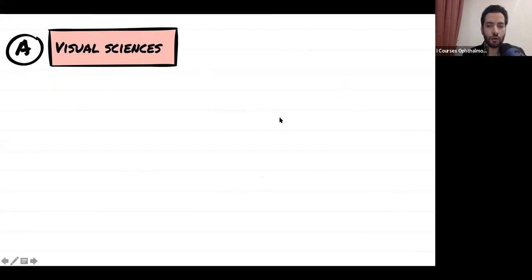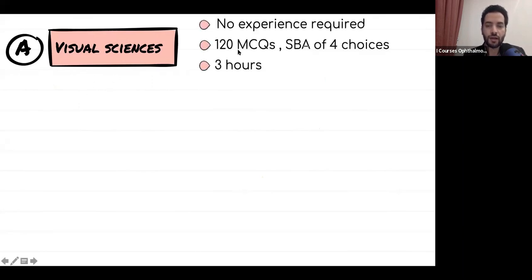Okay, so after we have gone through the ICO advantages and disadvantages, let's see what the ICO exams are. The first exam of the ICO is called the Visual Sciences. For the Visual Sciences, there is no experience required for that exam, which is an advantage. This exam consists of 120 questions or 120 MCQs. The pattern is a single best answer of 4 choices. And this exam is done in 3 hours.